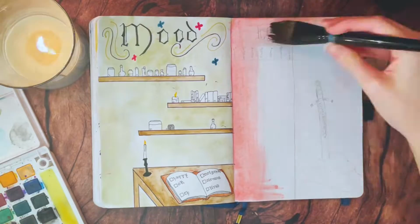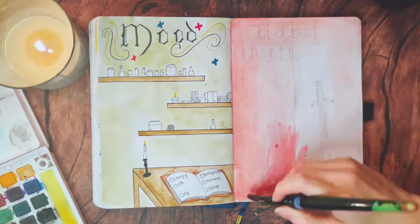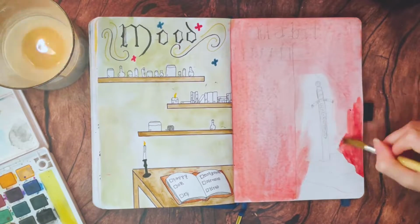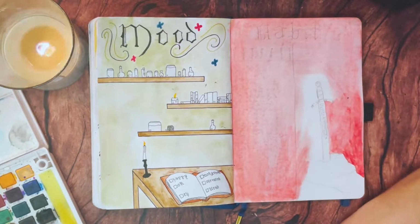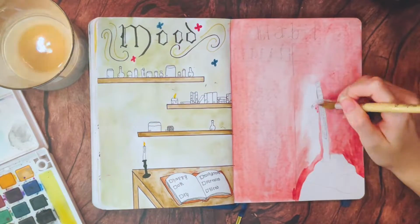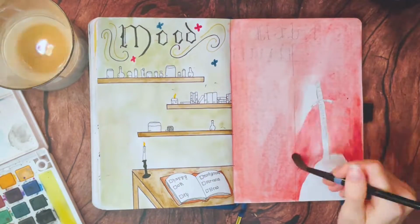I really love that the detail and the spread didn't detract from the actual mood tracker itself. I think that's super important and something that I've struggled with in the past with mood trackers, but I think I did a good job of it here.